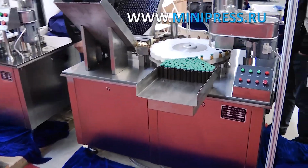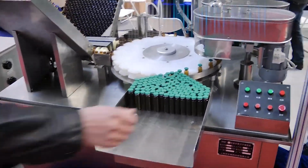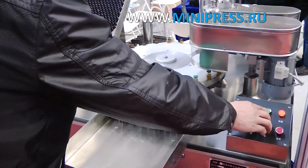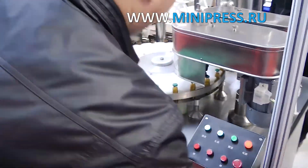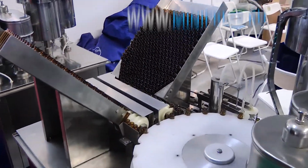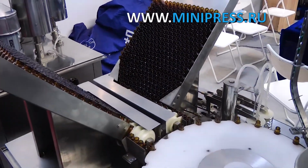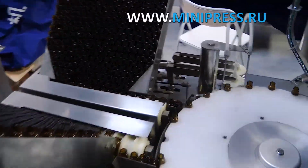They form 2 streams that are directed to a rotating table, to be filled with the drug from 2 dispensers. The penicillin vials are placed in the holes of the circular table, and held firmly in place. Green rubber caps and aluminum caps come from the hoppers through a special chute. The caps are inserted on the bottles first, and then the caps are sealed by special heads on a spring. We received perfectly corked penicillin bottles.